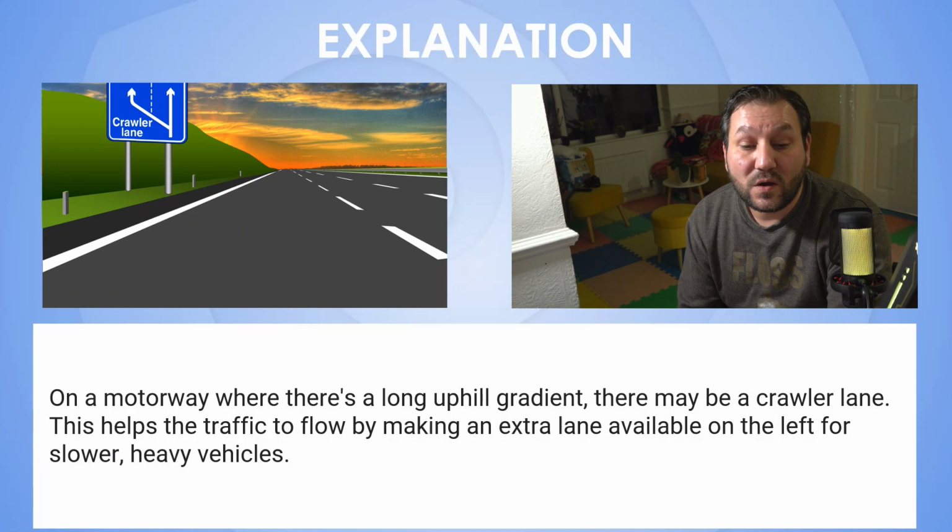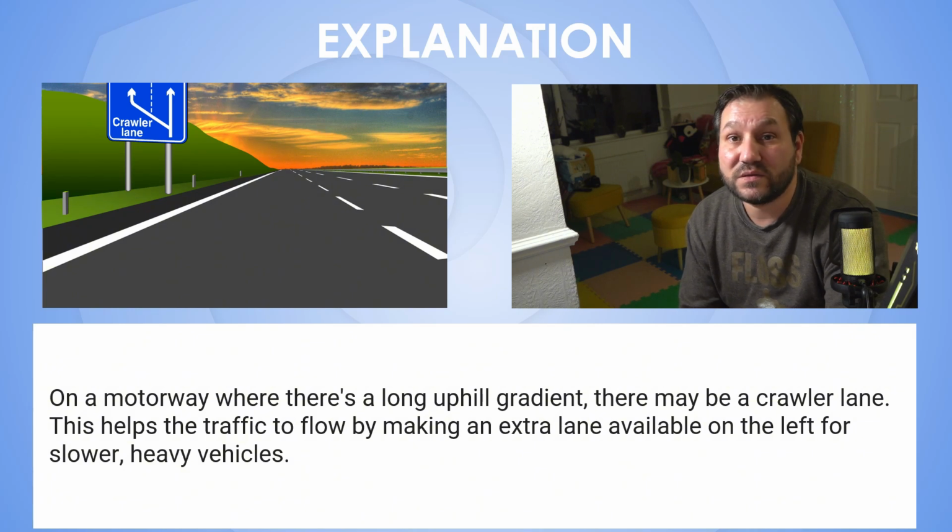Explanation. On a motorway where there's a long uphill gradient, there might be a crawler lane. This helps the traffic to flow by making an extra lane available on the left for slower, heavy vehicles.